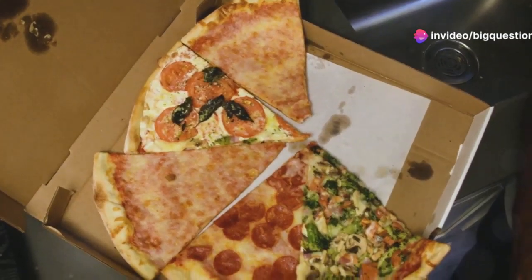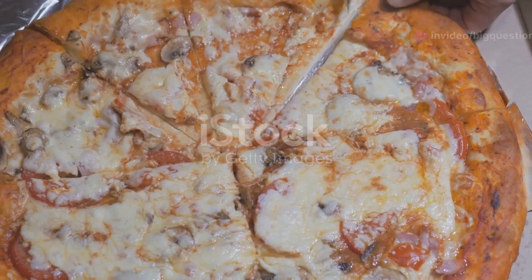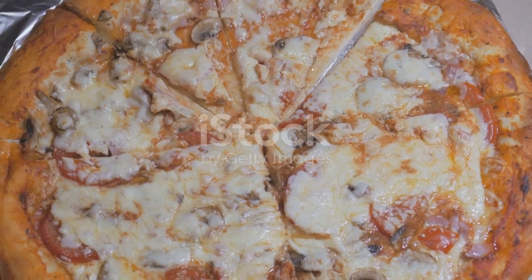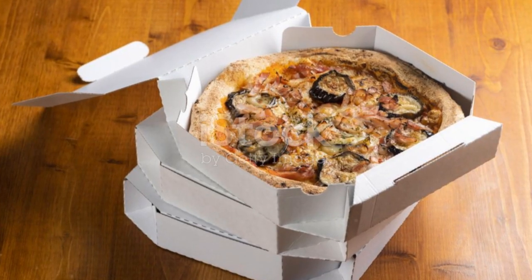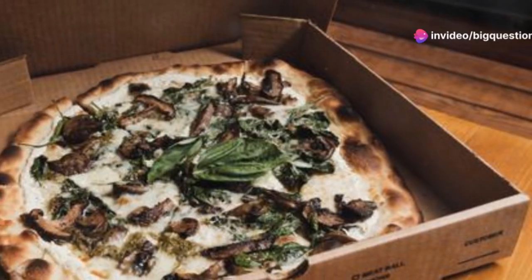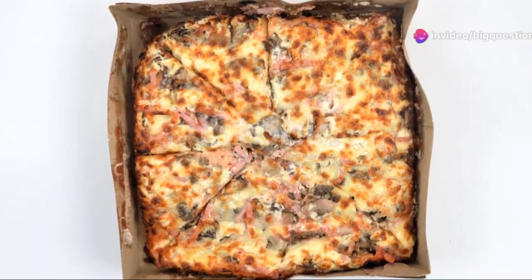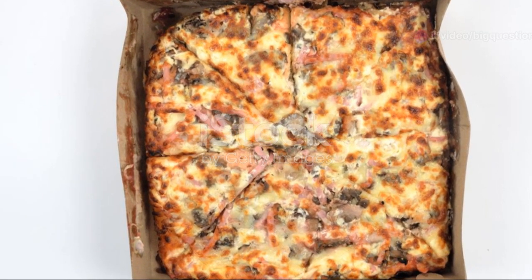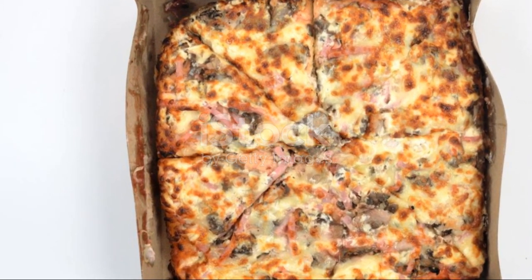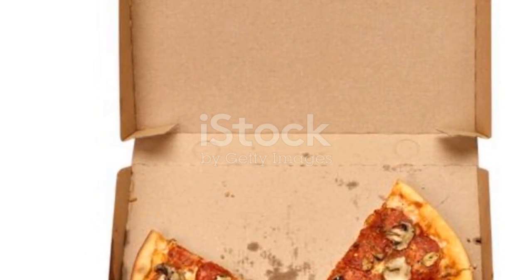Now, not all pizzas conform to the round and square rule. Enter the Sicilian pizza, perfectly at home in its rectangular box. And let's not forget the innovators like Domino's, experimenting with eco-friendly six-sided boxes to keep your pizza snug and your conscience clear. Historically, pizza packaging has evolved from metal containers to cardboard that balances heat retention with moisture escape, thanks to those clever corrugated designs.